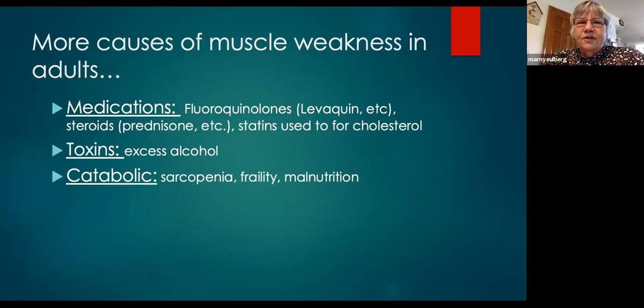Some medications can cause muscle weakness, and probably the most notable are the steroids like prednisone, particularly at high doses and for long periods of time, and the statins used for cholesterol in some people. That can happen both in people who didn't have polio and people who did. In my experience, it's not been any more common in people who had polio than people who didn't. But obviously, if you already have some weakness from your polio and now you get some weakness on top of that from a medication, it's a little more significant.